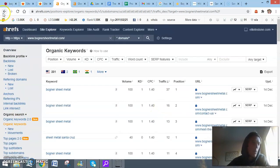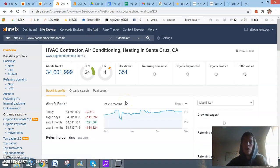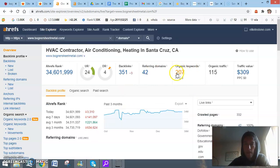So anyway, we can go in there and see what keywords our competitor is getting pulled up for and what keywords we need to beat. They're getting found for 207 keywords. That brings them 115 traffic a month.